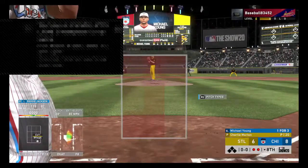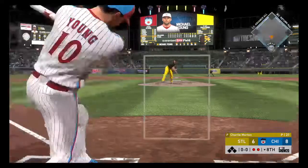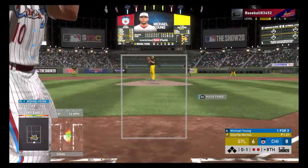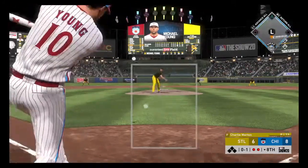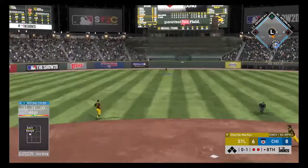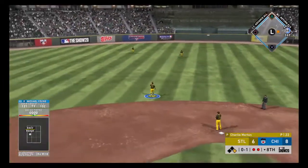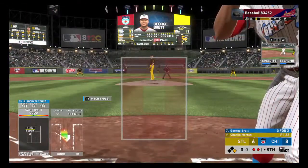Stepping in and ready for another shot, Michael Young. He was retired via the ground ball last time up. Down the third baseline. But this is foul for the first strike. Now the 0-1. Hit hard towards center. And Young is aboard. That's a base hit. So with that, we're not done with the bottom of the 8th quite yet.